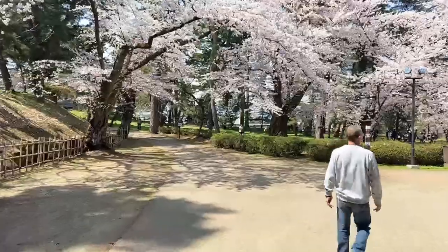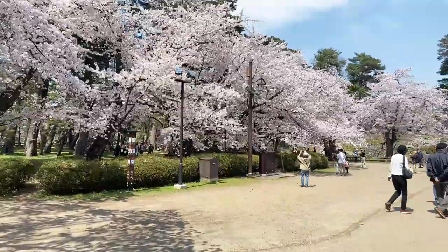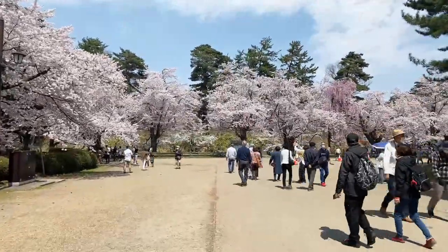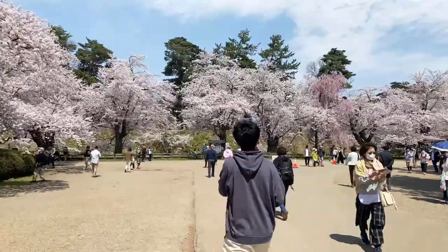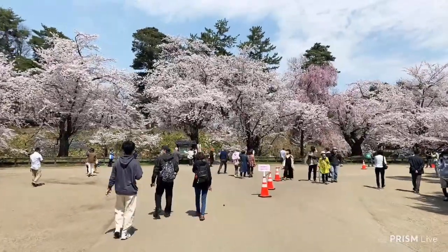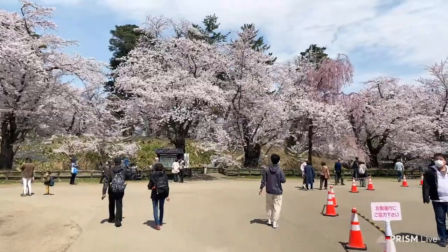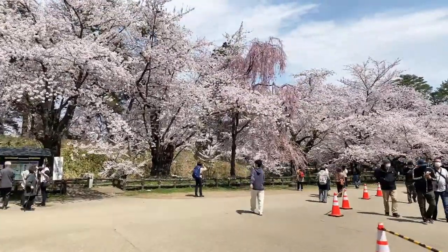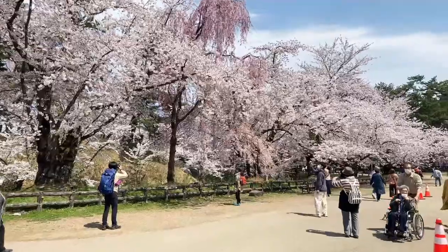Today is the best day for Sakura. Yes, Sayuri-san, correct. Today is the best day. So why is today the best day? You need to be very lucky. It has to be full bloom. The forecast was that yesterday those Sakura trees got full bloom. And also you need the weather. So you need to be very lucky. And so far, the date I picked from the cherry blossom watching tours from last month, the day I chose was perfect. The weather is perfect, and the flowers are in full bloom.